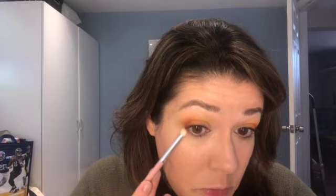Okay, before I put the fancy metallic on my eye, I'm just going to do the bottom lash line. I think I'm going to stick with those two shades, again, Jasper and Clove, just on this little pencil brush. And even though I'm tapping everything off, I feel like I have a little bit of fallout, but I'll fix that.